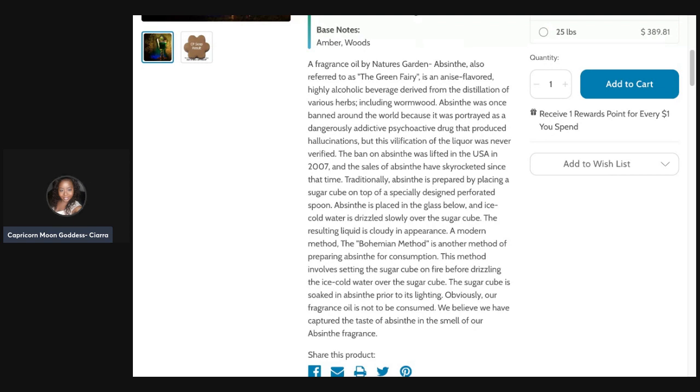Oh, it's telling us what absinthe is. Okay. Absinthe is a highly alcoholic beverage derived from distillation of various herbs, including wormwood. I've got some wormwood essential oil. Absinthe was once banned around the world because, ooh, I've got some wormwood herb too. Like, the herbs.